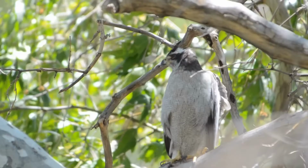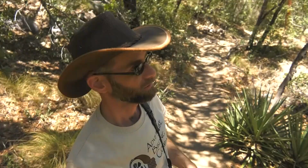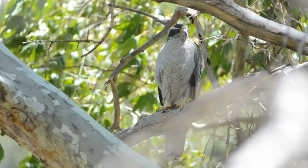Jake and James are down there right now watching the northern goshawk. We have the largest subspecies of northern goshawk in the U.S. here, actually, called the Apache northern goshawk. I think they're getting some pretty good views right now. We're going to hang back a minute just to make sure we don't disturb the bird.